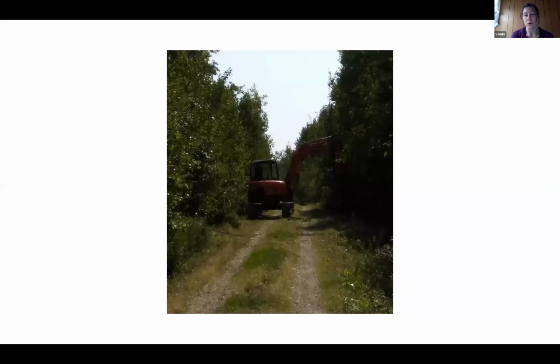This is just more road maintenance, brushing back roads. Again, it's a big expensive investment to have roads, and most large properties around here that are a couple hundred acres or larger have some kind of road network, which again, you don't have to maintain, but they can be very useful.